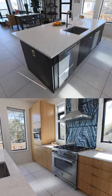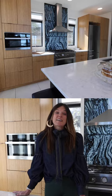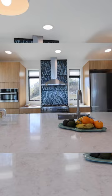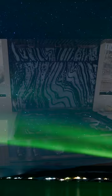The magnificent quartz island provides ample space for all your culinary endeavors. And anchoring the kitchen is an incredible artisan backsplash feature, reminiscent of the northern lights reflecting on rippling blue water.